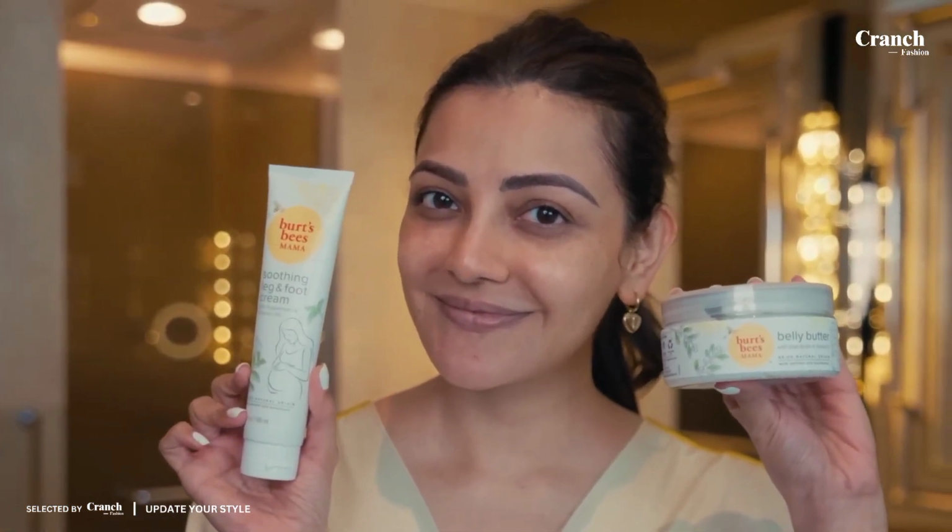Ever since I was pregnant, I had a newfound love for belly butters to help with stretch marks and of course, soothing leg and foot creams. So now guys, let's prime it up and move on to flawless skin.